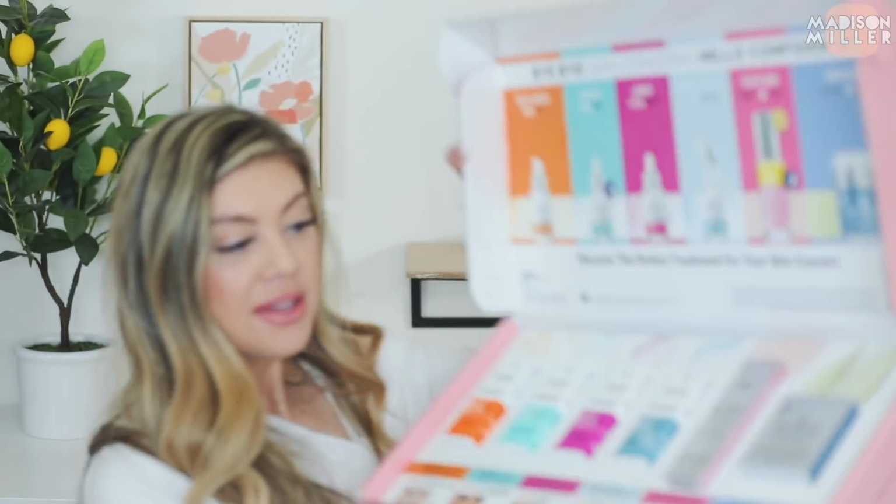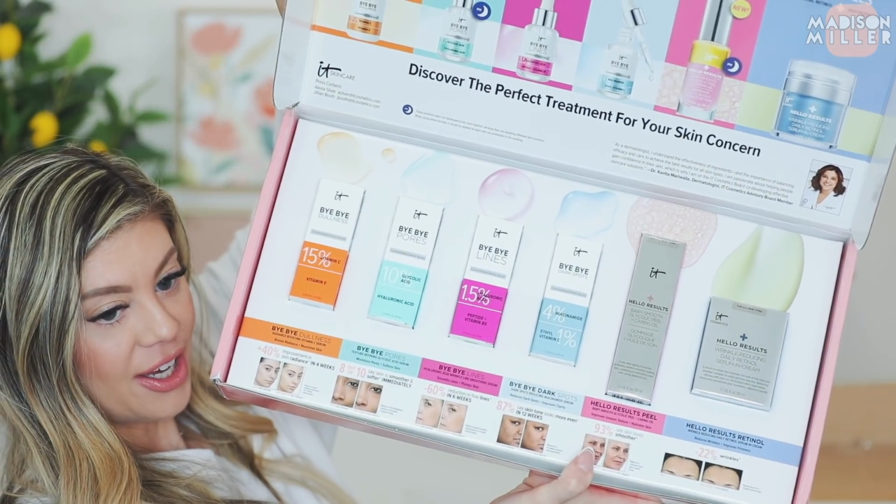All right, so next up, or I should say the last package, is from IT Cosmetics. So they sent over this guy right here. This is so exciting. So we've got Discover the Perfect Treatment, and it says for your skin concerns. So there's all different things here. I think I've seen this before, but there's a new one in here that I haven't tried.